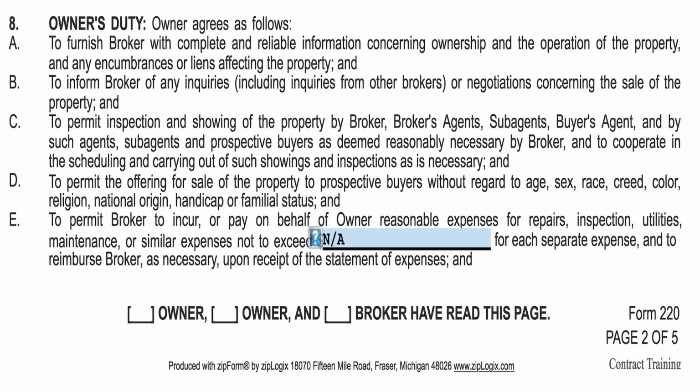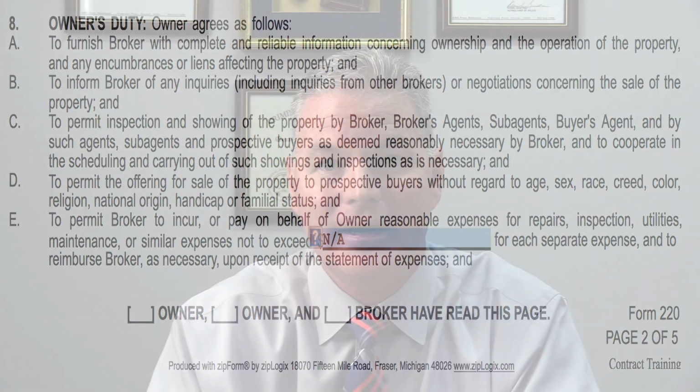To permit inspection, letter C, and showing of the property by brokers or brokers' agents, to cooperate with the scheduling, to not stop people from seeing the property, and to not stop inspections from happening because everything becomes time is of the essence, right, according to the agreement.